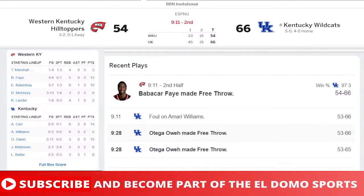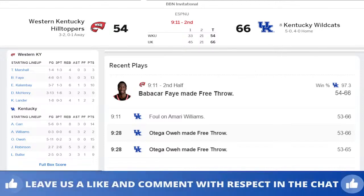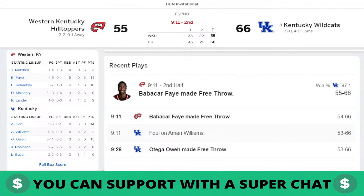Wildcats 66, Hilltoppers 54. These two teams meet for just the 8th time ever. Hilltoppers have 2 wins in the previous 7. Eyes it, flies it, makes it. That ball didn't have much backspin on it, but it rolled over and in. Wildcats up 66-55, 9 minutes to go.